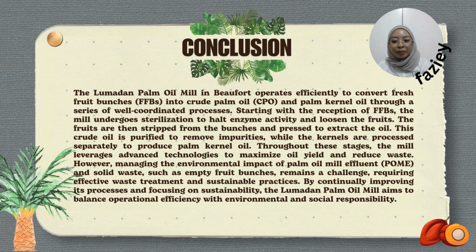Throughout these stages, the mill leverages advanced technologies to maximize oil yield and reduce waste. However, managing the environmental impact of palm oil mill effluent and solid waste such as empty fruit bunches remains a challenge requiring effective waste treatment and sustainable practices. By continually improving its processes and focusing on sustainability, the Lumadan palm oil mill aims to balance operational efficiency with environmental and social responsibility.